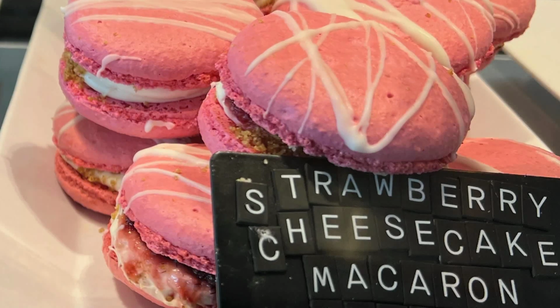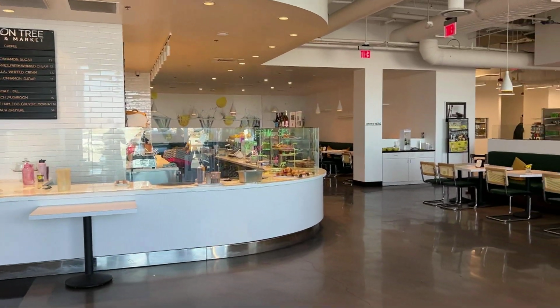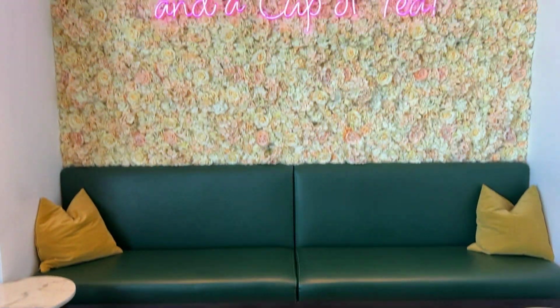We got a little vino. Goes great with the Pinot Noir. How much good is this? Cheers. This is high living, folks. So if you're looking for dessert in Las Vegas, Lemon Tree Cafe and Market, this is the spot.